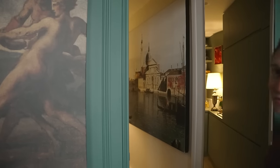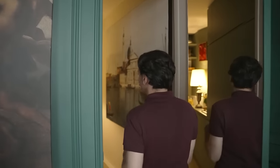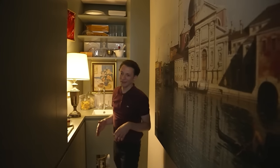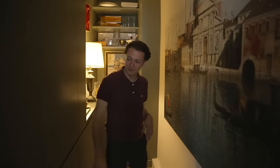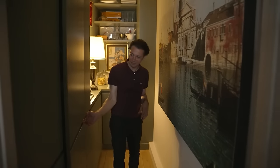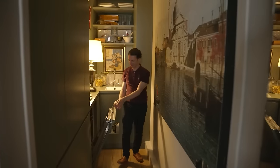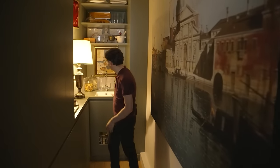So the original kitchen was this lovely little pokey kitchen space that's off of the dining area. And I really made the most of it. It has a hidden refrigerator, a little cabinet here for storage, a dishwasher, voila, and a little sink.